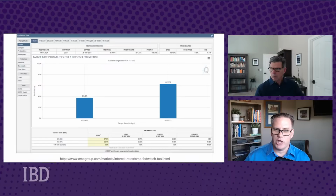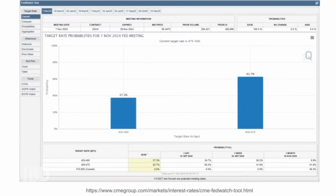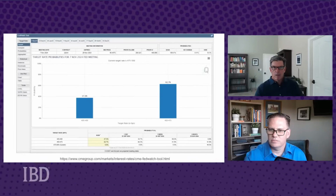Noticeably, the chance of a 0% cut, of staying the same, is at zero, which again, it seems like the certainty is there for a cut. It's just a matter of how much. Right. Yeah. Again, I think trying to break inflation without a recession is very tough.